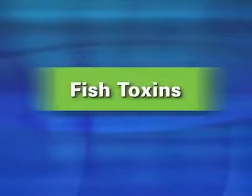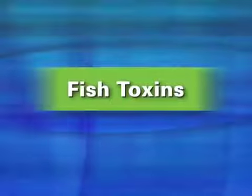Now, when it comes to fish toxins, it's important to remember that cooking the fish doesn't destroy the toxin. While some fish toxins are systemic, meaning they're circulated throughout the body tissues, microorganisms on the surface of the fish produce others. In other cases, toxins occur when predatory fish consume smaller fish that have eaten the toxin. In general, purchasing fish from an approved, reputable supplier is the best way to guard against an illness associated with fish toxins.